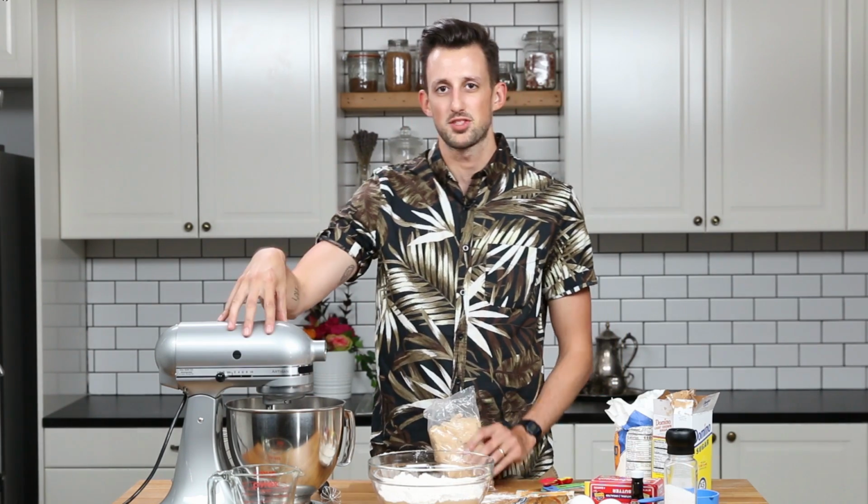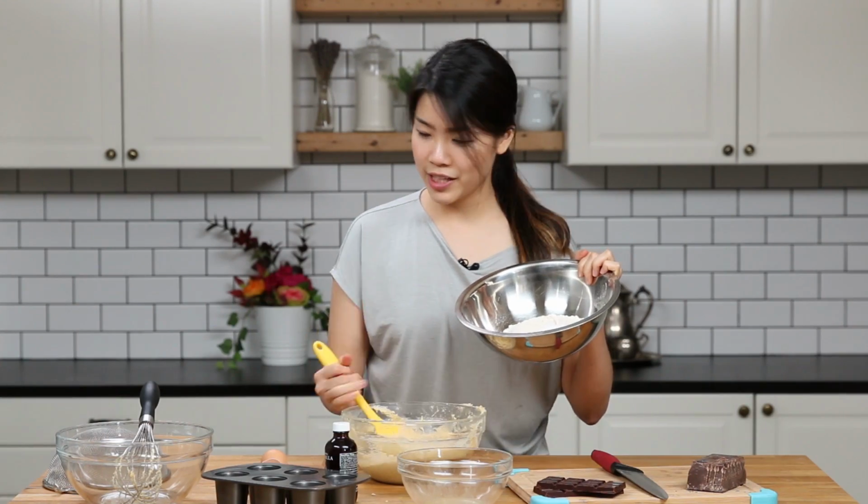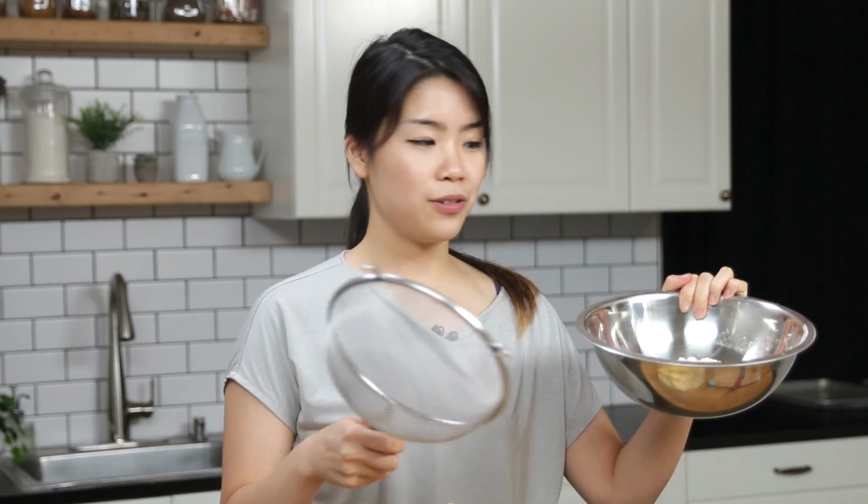We're gonna take it up a notch. It's gonna get a little more exciting. We're gonna involve some heavy machinery. Basically what we're doing is we're gonna put butter, sugar, and eggs into this stand mixer and swirl it all together. So now that we have the dry ingredients, we're going to sift it.